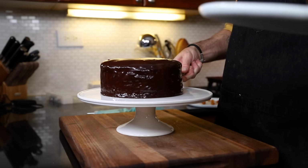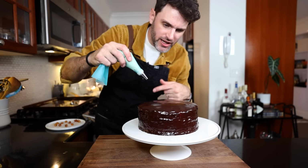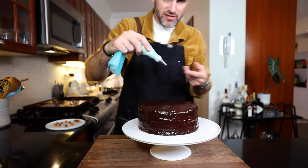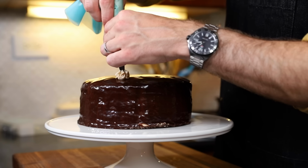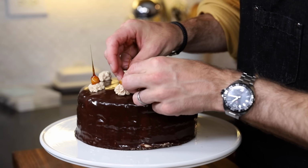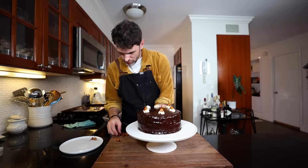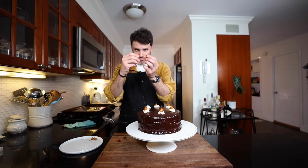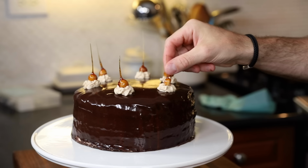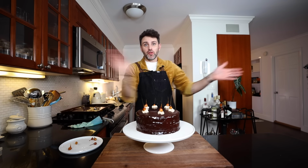Into the center. Pipe 8 small circles of the salted caramel sauce around the cake. 8 of them. You know what? I'm gonna do 6. I'm gonna do 6. Pointy hazelnut things go on top of the cream. Just pick your nicest ones. I hope everyone's okay. Last one goes on top. There's nothing left to do. Order up!